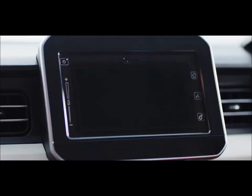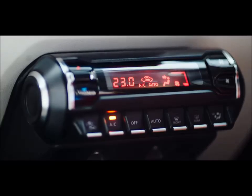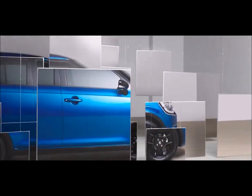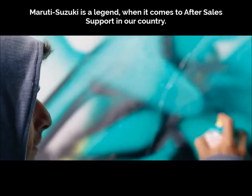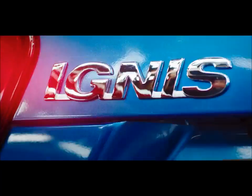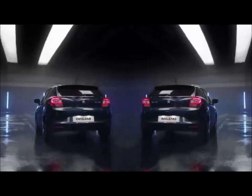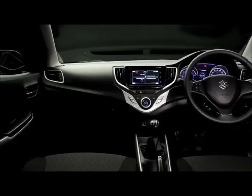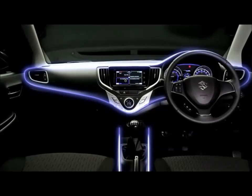Reliability and after-sales service. Maruti Suzuki is a legend when it comes to after-sales support in our country. Add in the typical Japanese reliability factor and you end up with the most hassle-free car ownership experience in the market. Both the Ignis and the Baleno are sold exclusively from Nexa showrooms, which gives them a slight disadvantage in terms of rural sales reach. But otherwise, you just can't beat either of these cars in terms of overall service support.